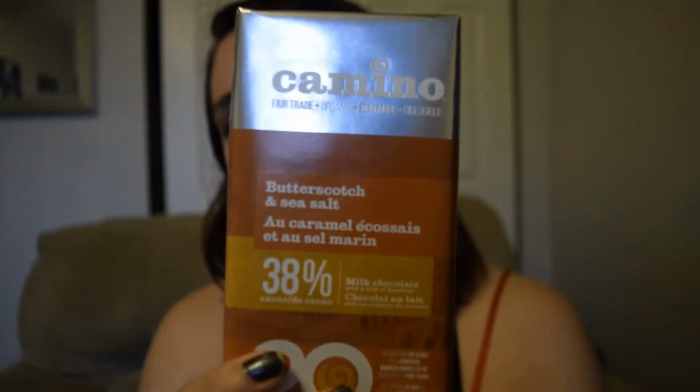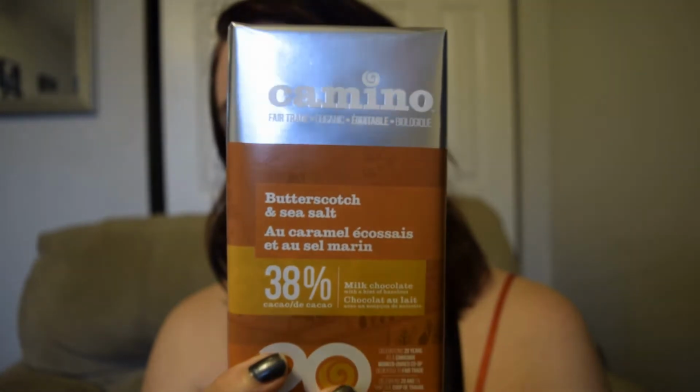So I did pick up one of the bars, and it was really hard to pick up just one because this is the best chocolate. Really is. You need to try this chocolate. It's really good. This time around, I got butterscotch and sea salt because that sounded really good. It is milk chocolate, 38% cocoa. I prefer milk chocolate because I can have dairy, but they have lots of non-dairy options if you can't. So highly recommend checking out Camino.